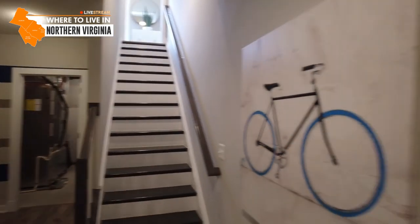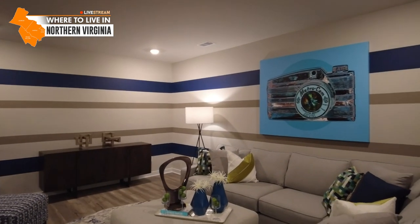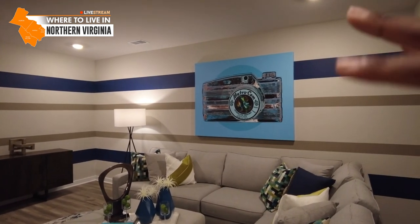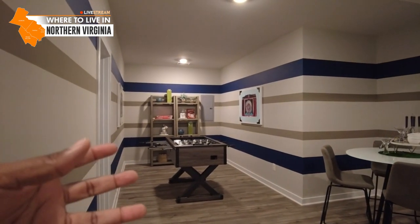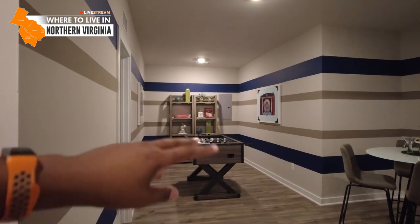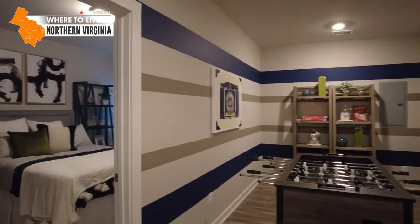So let's work our way from left to right. This is the stairs here. So we have the living space. Again, you have nice solid walls in your basement, so your imagination will have to dictate exactly how you use the space. I think the interior designer did a great job of showing us what could be done. It's always great to have some type of game in the basement. I feel like that's what basements are for.